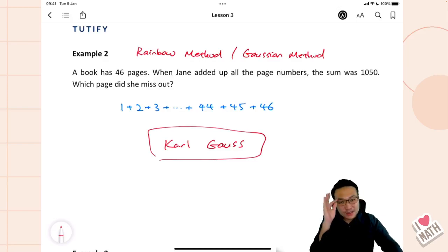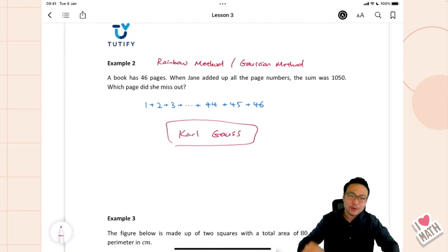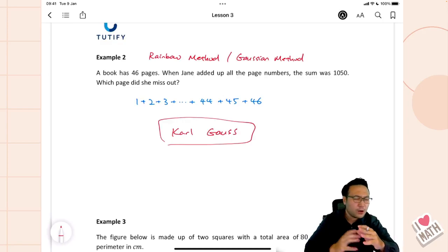When he was young in primary school, he was in his math class. His math teacher came in, and his math teacher was very lazy. So what did the math teacher do? The math teacher wanted to sleep, so he wanted to keep the students busy, and then he could go and sleep. So he told the whole class, hey class, I want you to add up all the numbers from 1 to 100 and give me the answer. He thought that everybody would take a very long time to add 1 plus 2 plus 3 plus 4 all the way until 100. And he wanted to sleep.